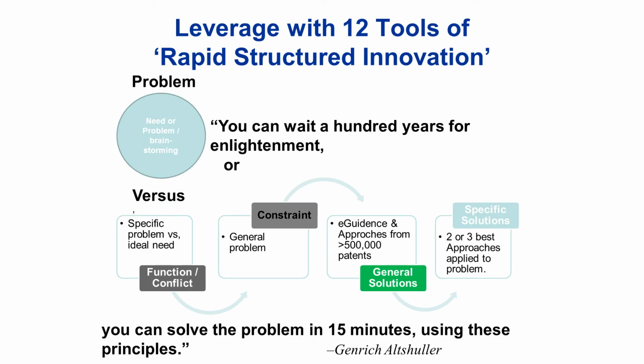Another obstacle to innovation. Most people go no further than a general idea of the problem. Then they wait for enlightenment, but cannot come to a specific solution. With I3-Day tools and this 4-step process, you will identify the specific problem and operational approaches to solve the problem, and usually in less than an hour or two. Once the specific problem is defined, then, as Genrich Altshuller, the father of TRIZ, or Russian structured innovation, said, you can wait around 100 years for enlightenment, or you can solve the problem in 15 minutes using these principles.